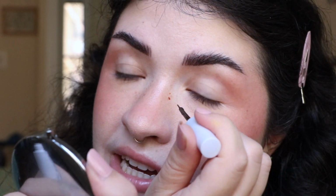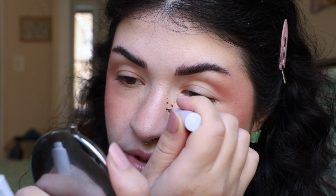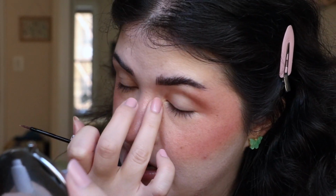Ooh, I did a big one by accident. That's okay. You'll have big freckles sometimes. Oh, I did another big one. I gotta stop talking. Let me just focus for a second. Okay, those kind of all blended together a little bit.